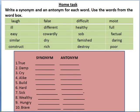Students, your home task is to write a synonym and antonym for each word. Use the words from the word box, and the statements are: true, damp, cry, alike, belt, heart, sick, wealthy, hungry, brave.